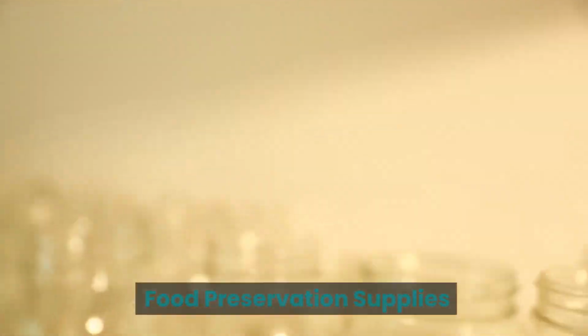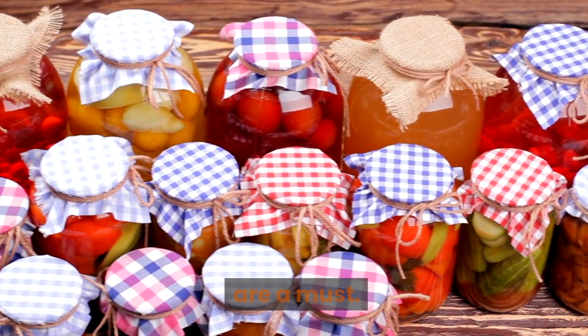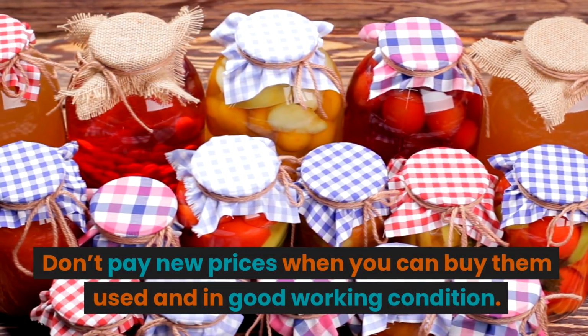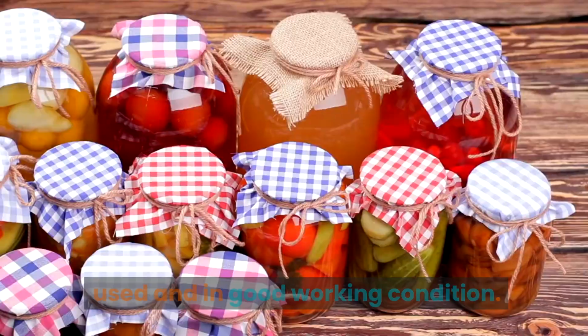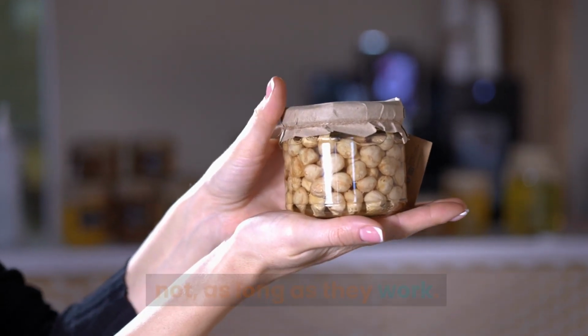12. Food preservation supplies. Canning jars, dehydrators and food sealers are a must. Don't pay new prices when you can buy them used and in good working condition. It doesn't matter if the items are in a box or not, as long as they work.